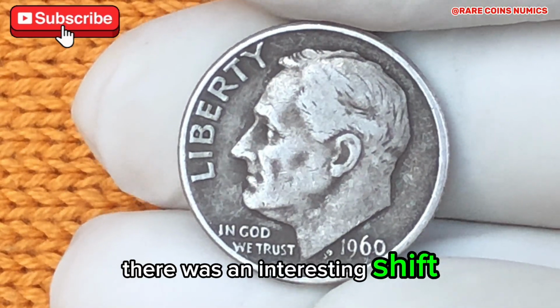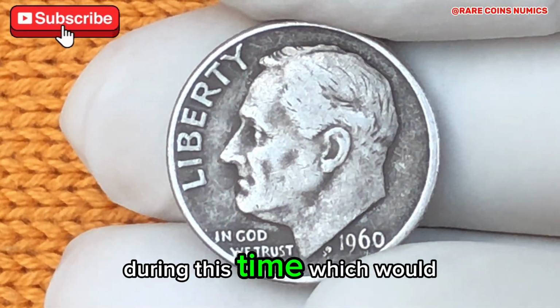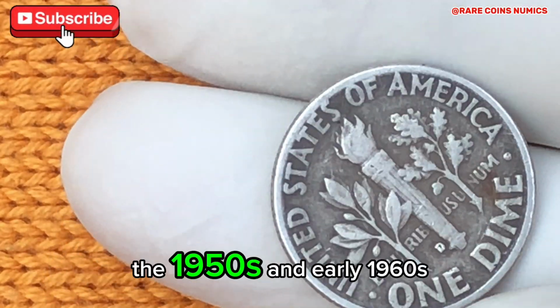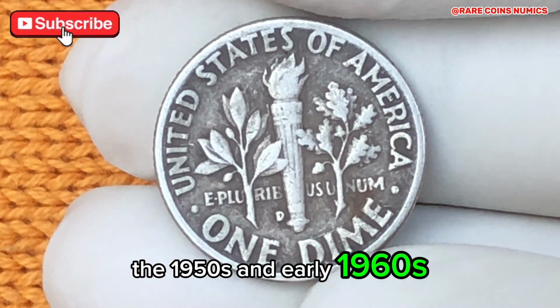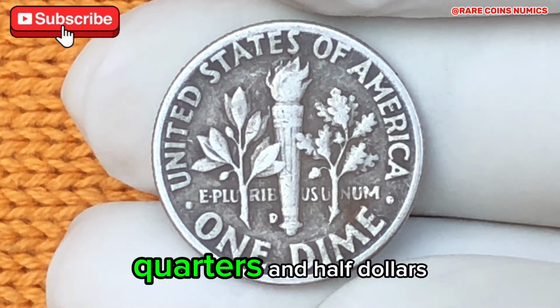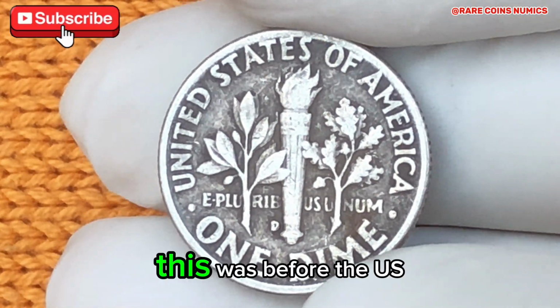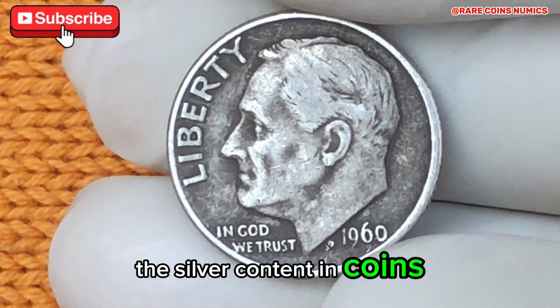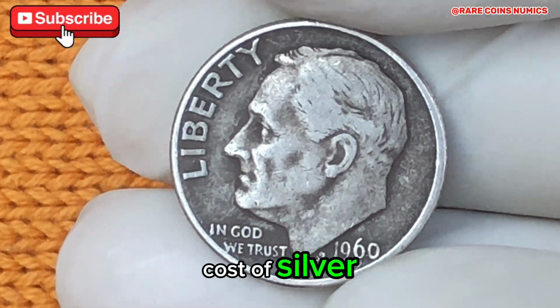There was an interesting shift in the coin's production during this time, which would lay the groundwork for the coin's eventual rarity and value. In the 1950s and early 1960s, the U.S. Mint was still using silver in the production of dimes, quarters, and half dollars. This was before the U.S. government made the decision to reduce the silver content in coins in response to the rising cost of silver.